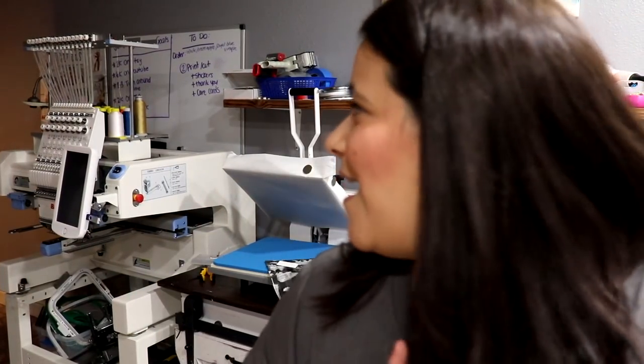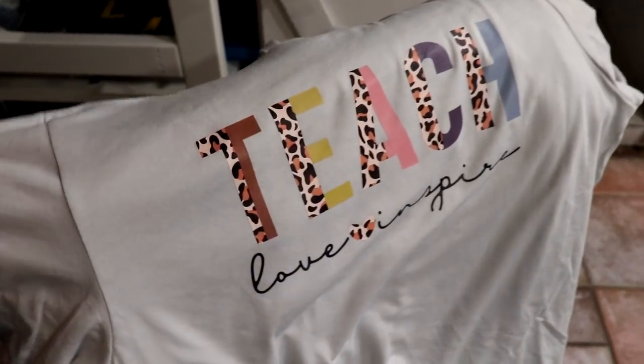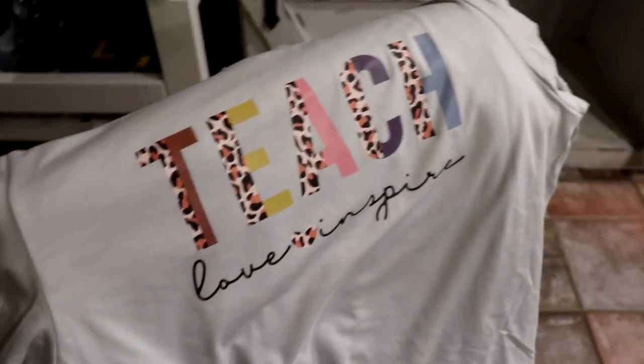Let me show you the shirts we made, and then we'll dive in on doing some orders. I'm gonna be using this bad boy, Gordo, that's his name. I'm gonna be using him tonight, along with my PE800 and my Baby Lock Flourish too. Okay, I'm gonna stop rambling. Let me show these shirts real quick. So we've been making a bunch of different shirts.